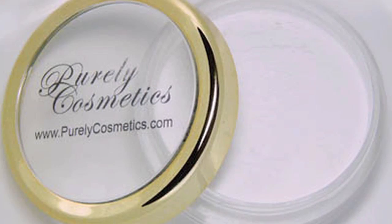Okay, and then the third product that I'm going to show you today and talk about is the Diamond Perfect Finish. Oh my god. Wow. I am just truly impressed by this one. I love it.